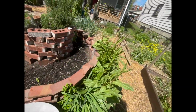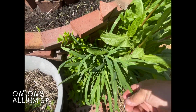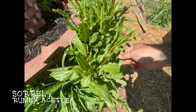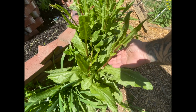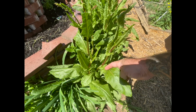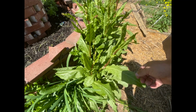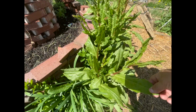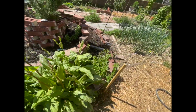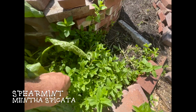Coming around over here, these are onions. Super tasty. This is a plant called sorrel. It's getting ready to flower. That's why it's got these large central stalks. But sorrel is a very tasty plant. It's kind of a little bit sour. It's good for making something called saag, which is an Indian dish, or to make a sour sorrel soup. And of course, we have lots of mint that's growing here in the garden.